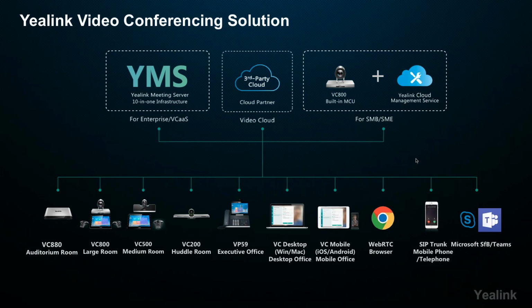We'll discuss the features of the individual products as we go through this presentation, but at a high level, the solution encompassing hardware, mobile and desktop products is very diverse in the sense that it can be used across multiple platforms and multiple applications. We'll get into discussing the YMS and third-party cloud integration that's supported by the hardware and software products today. But as we can see here, all three platforms, YMS, third-party cloud, or direct point-to-point connection is supported.